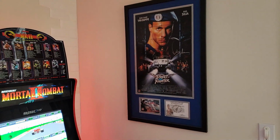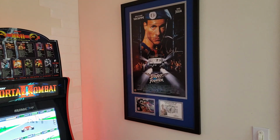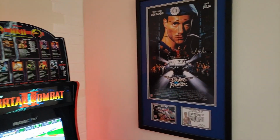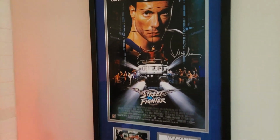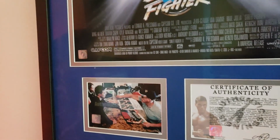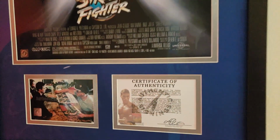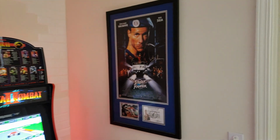And then to kind of fit with the Mortal Kombat theme here, you got Mortal Kombat and then you got Street Fighter. So, you know, they were kind of hand in hand back in the day. This is actually a Street Fighter movie poster, and it is signed by Jean-Claude Van Damme right there. And you can see him there signing the poster and the certificate of authenticity. I got that framed locally. I just love it right there.